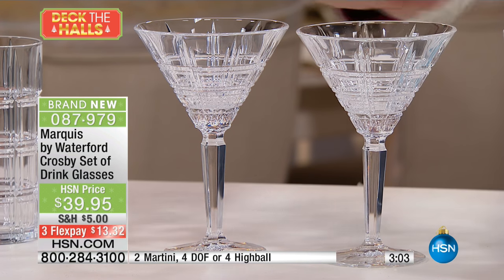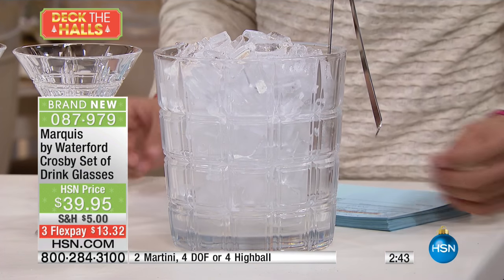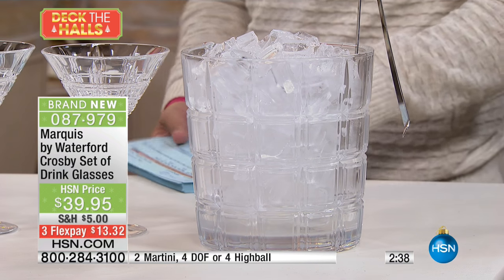But we only have about 300-400 in each one of these sets. So whether it's the refresh for your gorgeous table setting to have at the holiday season, whether it is that gift, whether it's wedding, whether it's anniversary, whether it's housewarming, it's a great selection to make today. And by the way, we do also have a beautiful ice bucket that's also in that same Crosby design. We'll put an item number for you at the bottom of the screen because it's a very limited selection, but we really wanted to elevate what we were able to offer our shopper.